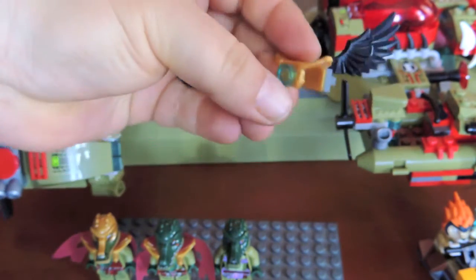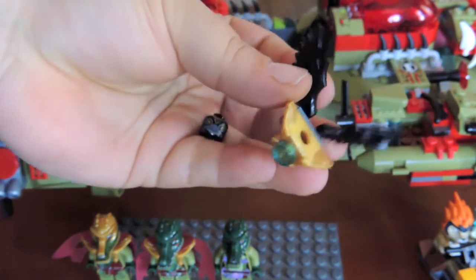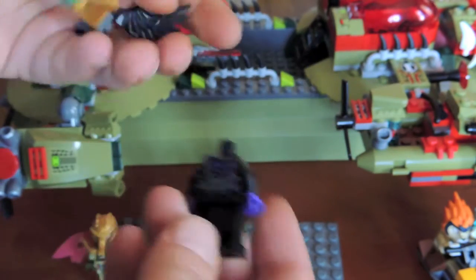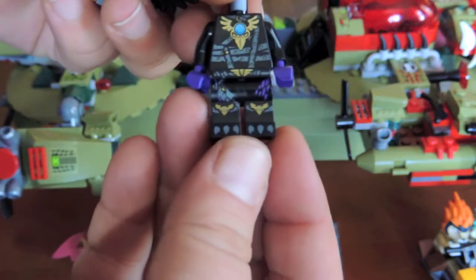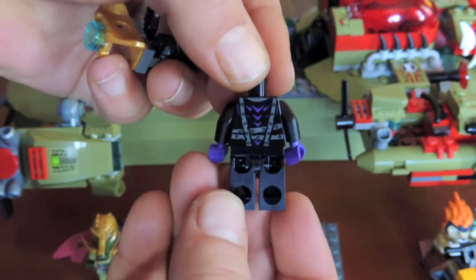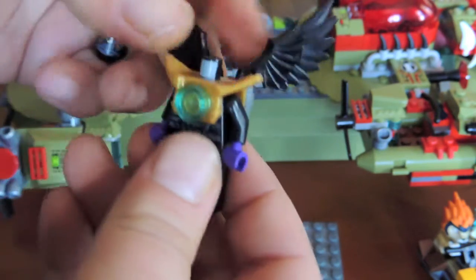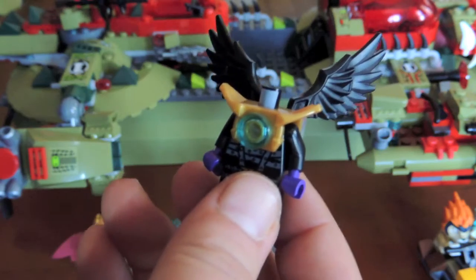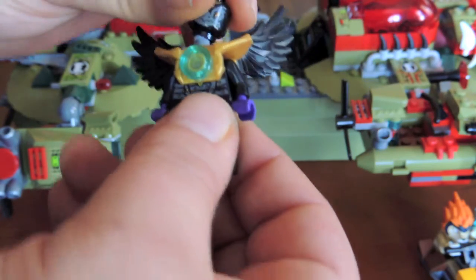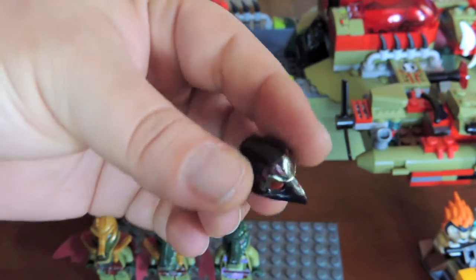Just a shot of the armor with the wings attached, without it on. Looks cool. Now, here he is. Reverse. Okay. It's Rawzom, the raven. They did an amazing job on the head sculpts.